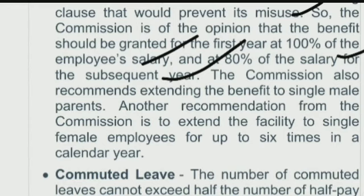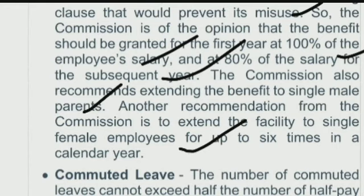The Commission also recommends extending the benefit to a single male parent. The Commission also recommended that it should be given to a single male parent. Another recommendation from the Commission is to extend the facility to single female employees for up to 6 times in a calendar year. For single female employees, it can be extended from 3 times to 6 times a year.